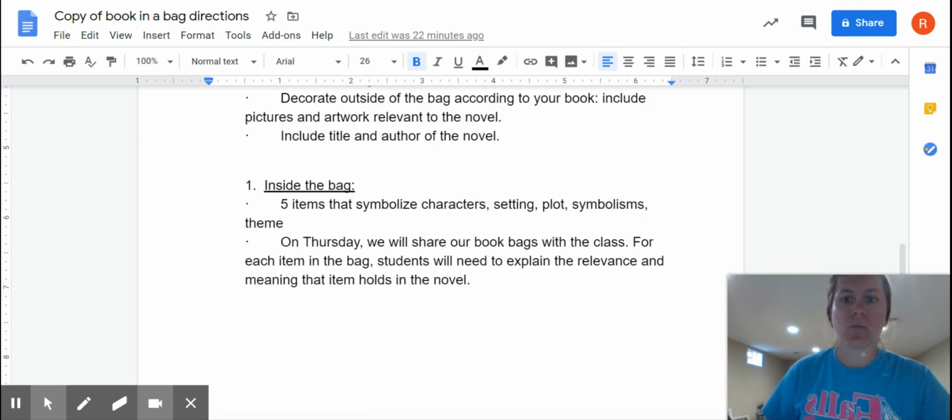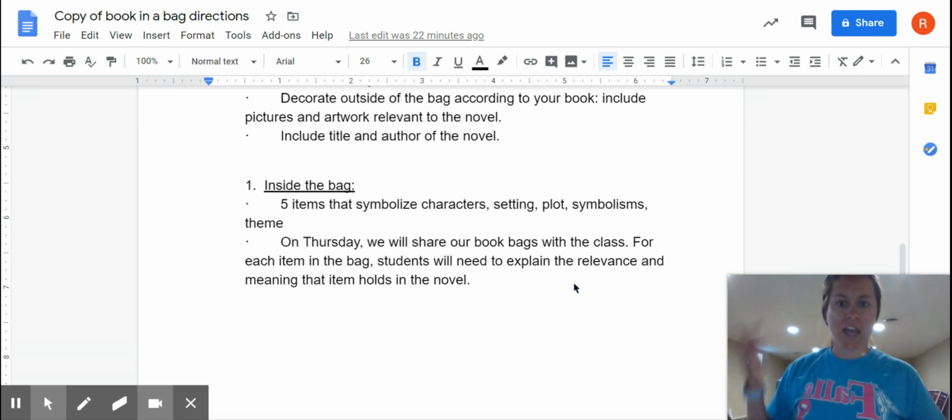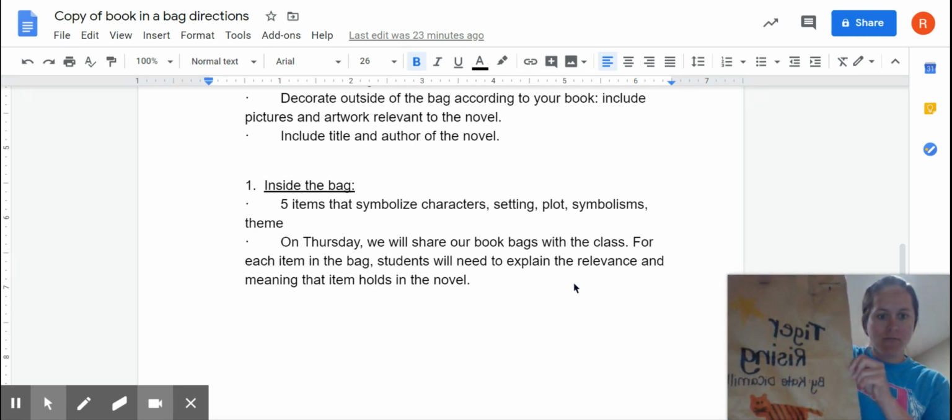Then inside your bag, you want to try to find items that symbolize different characters, settings, plots, or themes in your story. When I was thinking about this, I don't have a lot of toys or different things that represented some of the things in the story. So I did my best to think of things that I like, items that I could include. If I wasn't able to think of an item, or I didn't have the item I was thinking about, I just drew it. On Thursday, we're going to share our book bags with the class. For each item in the bag, you'll have to explain the relevance and meaning that the item holds in the novel.